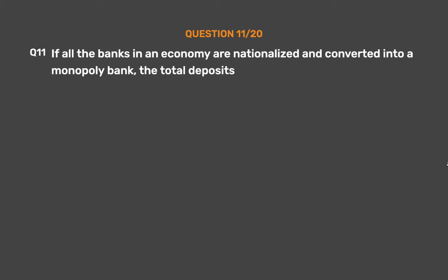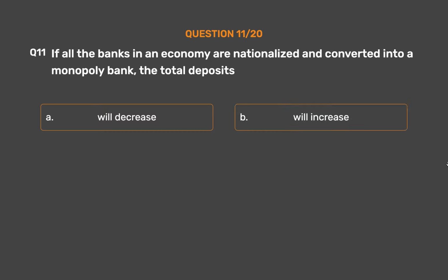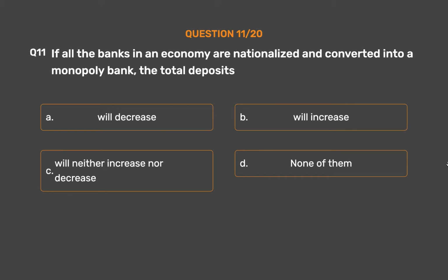Question number 11. If all the banks in an economy are nationalized and converted into a monopoly bank, the total deposits, Option A, will decrease. Option B, will increase. Option C, will neither increase nor decrease. Option D, none of them.